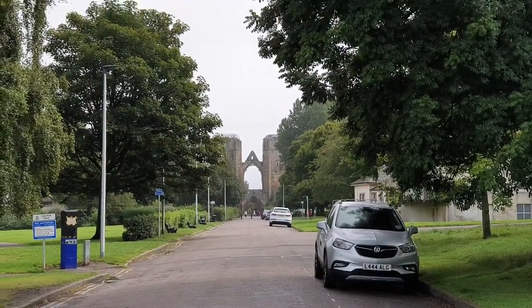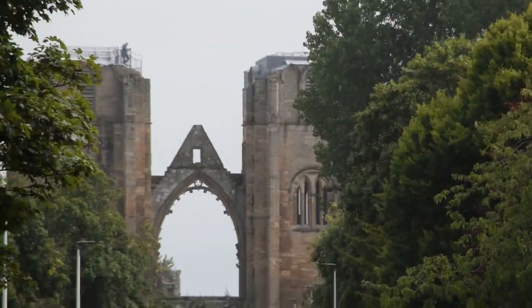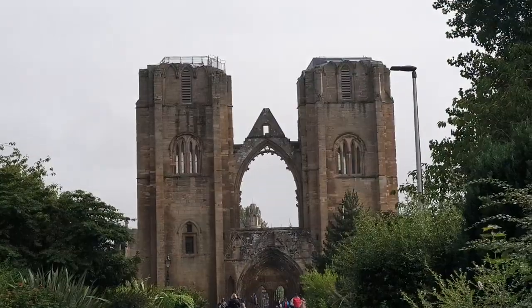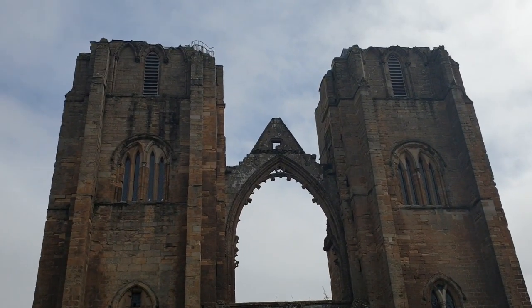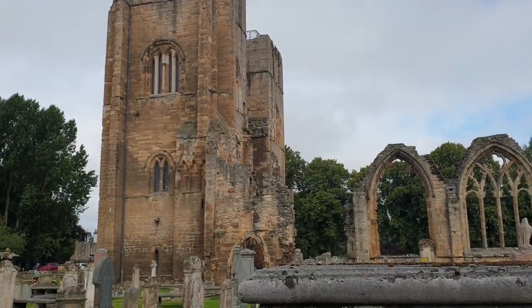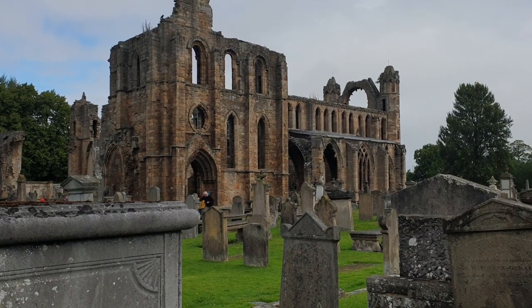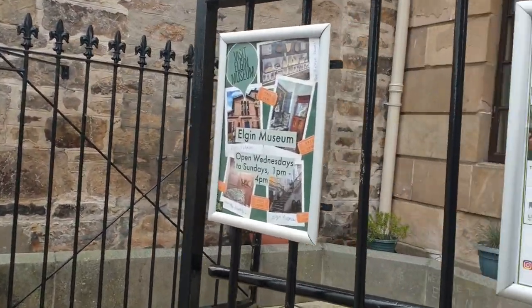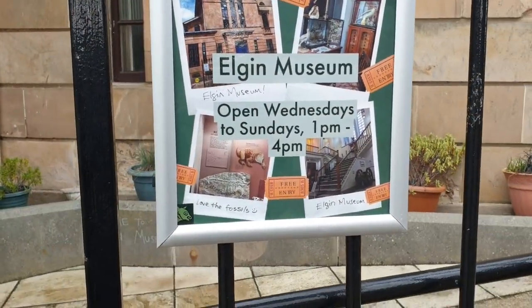It's the cathedral down there. It's a pretty view. Sometimes it's fine just to see things through a fence. We're actually looking for the museum. Elgin Museum. Open Wednesdays to Sundays, 1 p.m. to 4 p.m.